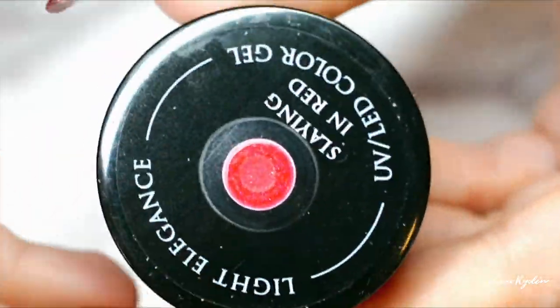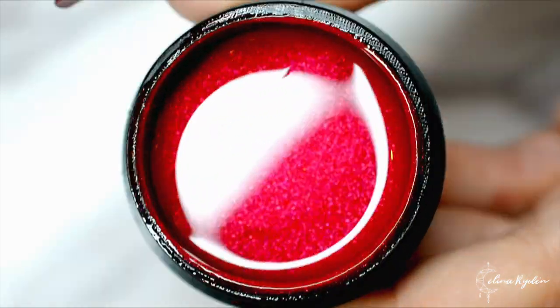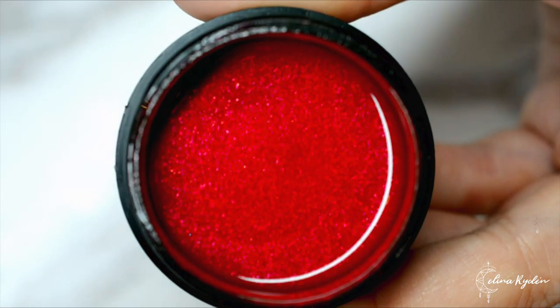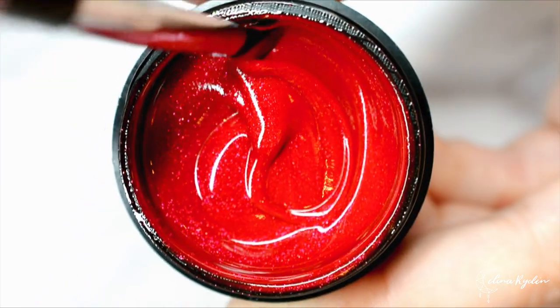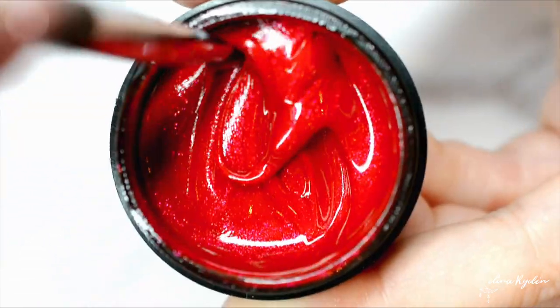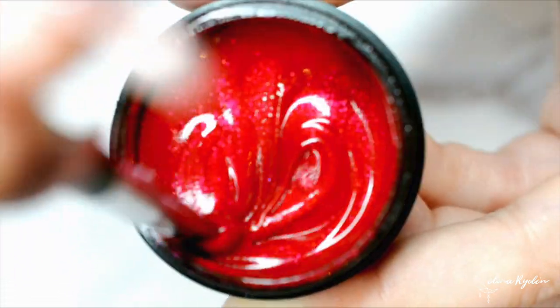This next red is definitely slaying. If you want a piece of that unresistible slayness, then slap this purple shimmery red on and strut through the room like you mean it. Yep, that's all I got. Woo! Hashtag play all day.